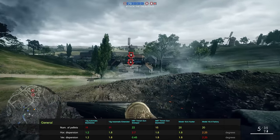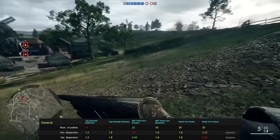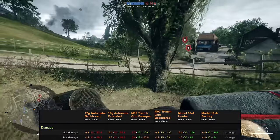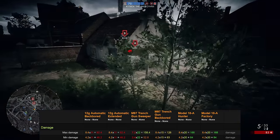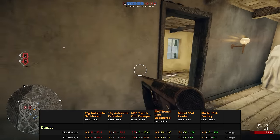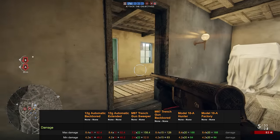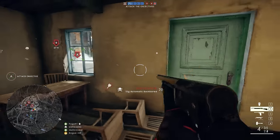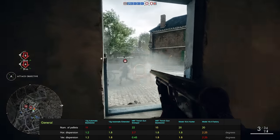As you can see, the automatic variants only fire 11 pellets, whereas the M97 trench gun fires 15 pellets, apart from the sweeper, which fires 22, and then the Model 10A fires 20. So in terms of the maximum and minimum damage output, the Model 10As have the highest both at close range and further distances, meaning anywhere above 23 meters, followed by the M97 trench gun variants and the 12-gauge automatic variants. The only exception to this rule is the M97 trench gun sweeper, which is very strong up close and relatively weak further away. But that is still only part of the story here. Another important factor in terms of shotgun damage is the pellet dispersion.